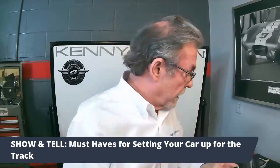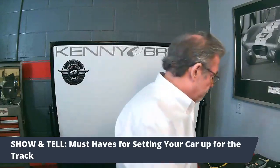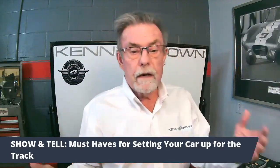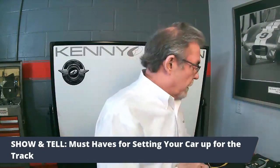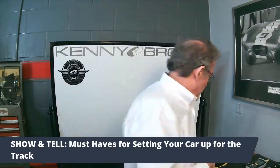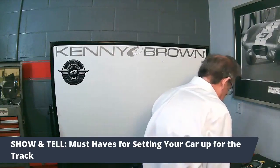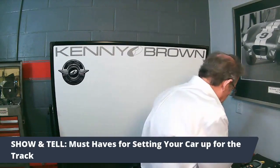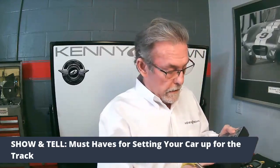And of course, it comes with a little air nozzle too. So that's how you actually set your tire pressure, with a tire pressure gauge. But how do you know what to set it at? Okay, I'll go backwards first. I'll show this. Now take the protective covering off, the child-proof covering.